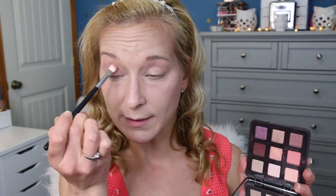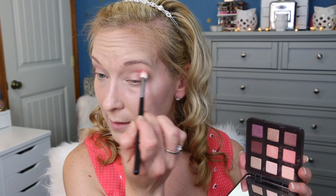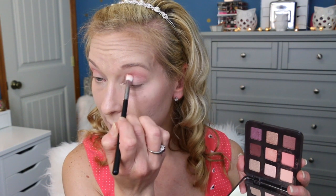I cannot get over my foundation color. My foundation color is way too light. I still can tell, like, I don't know, guys. That foundation is not the best color for me at all. I'm going to go in here again. I'm going to start on this side. I'm going to take it up and in a little bit.